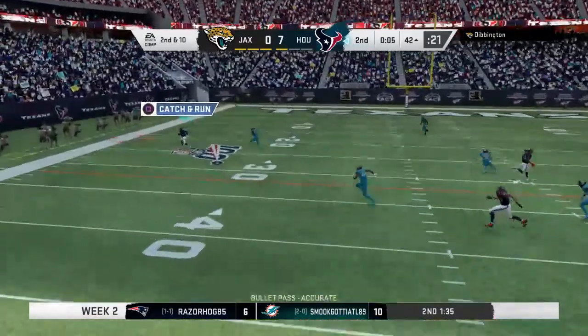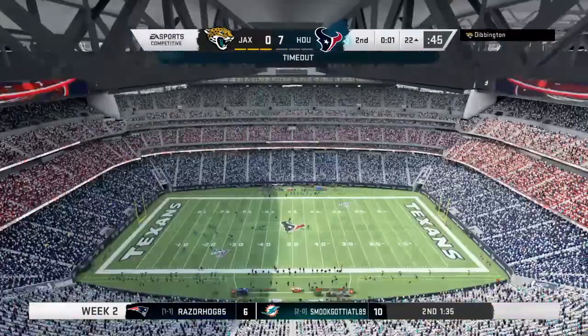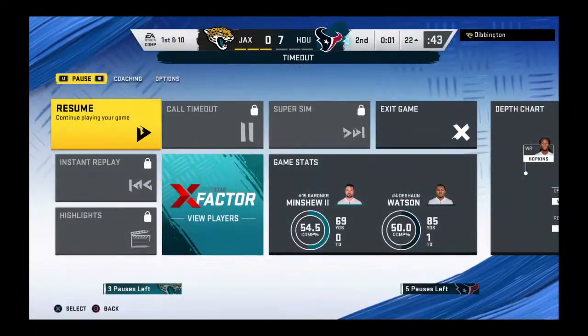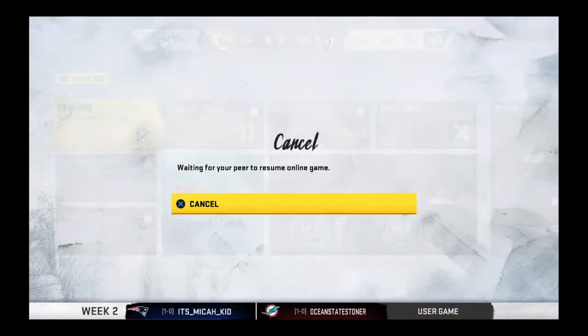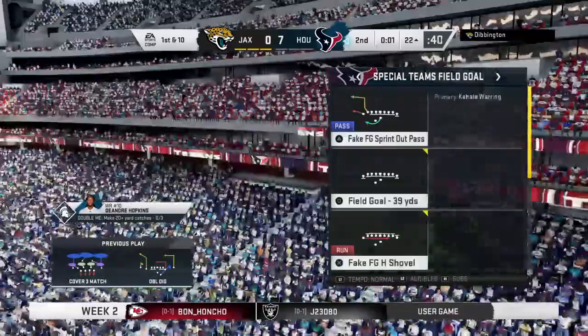Throwing again is Watson. He's got Fuller. And with 1 second left. They get the timeout, and they'll have a chance to kick the field goal before intermission.